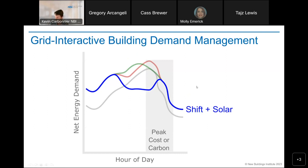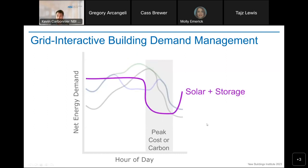And then to take it one step further, you can even add things like batteries or thermal energy storage. So then you can really totally actively manage what your building's load profile looks like. And so I can stay flat when the costs are low, really just completely reduce or even go all the way to zero if I have enough solar and storage during that peak time, and then ramp back up overnight when I'm just going to recharge my batteries, re-cool my home or reheat my home.